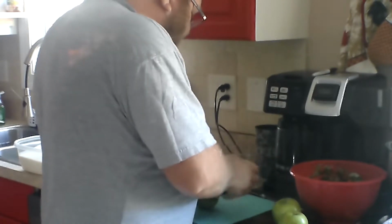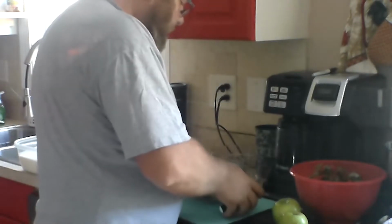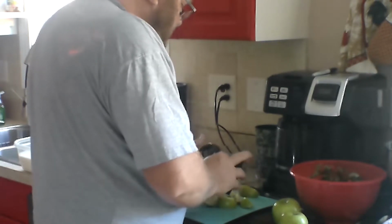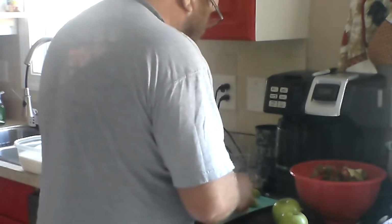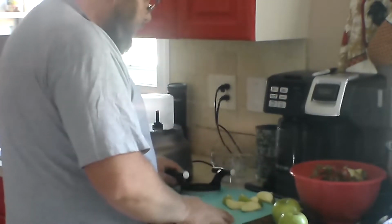And that's one thing about Granny Smith apples. They are hard. Chunks here, just throw them in the bin because I already know I'm going to only need half of one of these, so you know, that works out there.